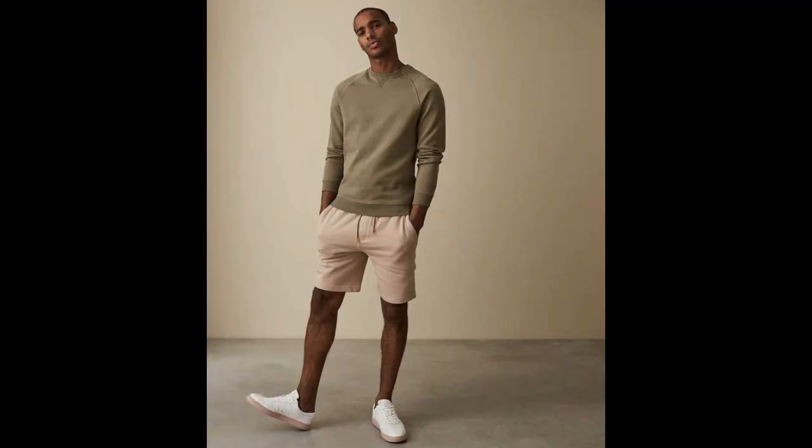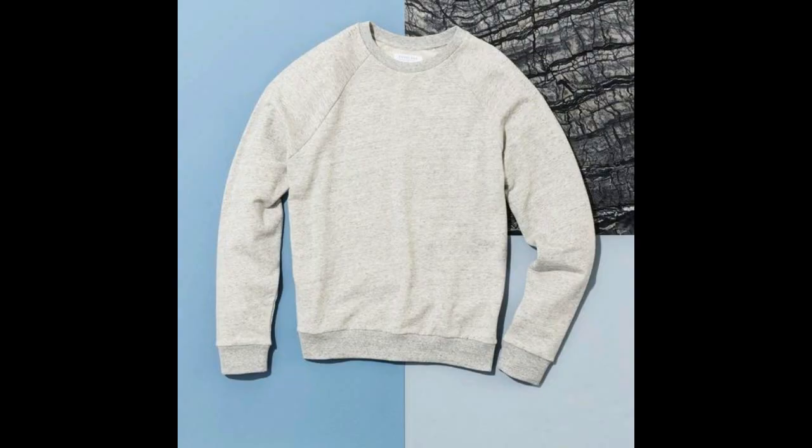Number eight is going to be crew neck sweatshirts or pullover shirts or whatever you call them. They look absolutely incredible. This fall season, I'm definitely going to be picking up a lot of these. The two best colors are going to be navy and gray, but you could also experiment with other colors, especially ones that look really good with your skin type or maybe color blocking.